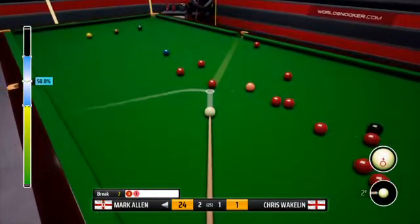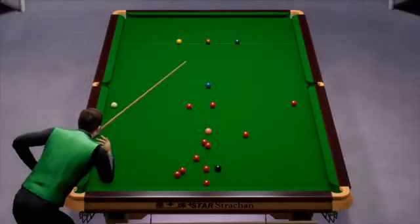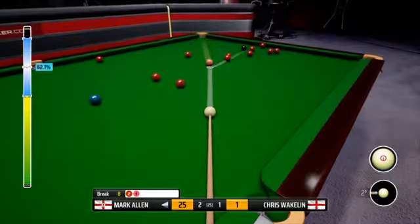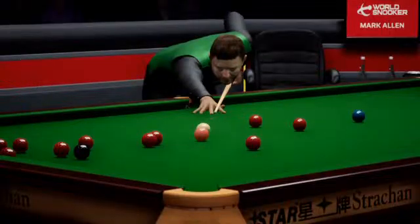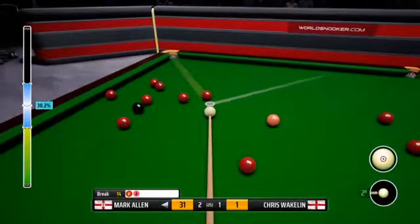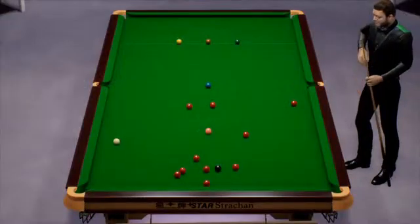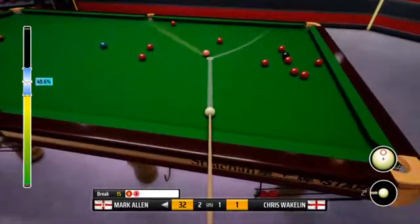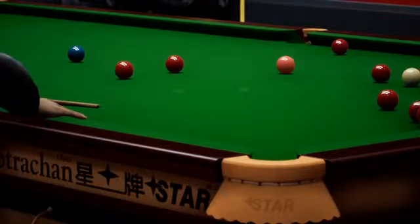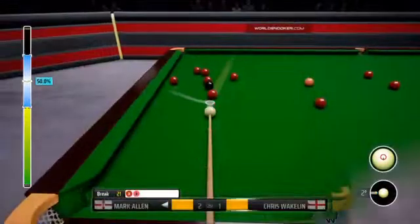7. Nicely positioned for the blue here. 8. 14. Perfect pace required for this shot. 15. Half a chance here. Nicely done. That's a wonderful, wonderful pot.